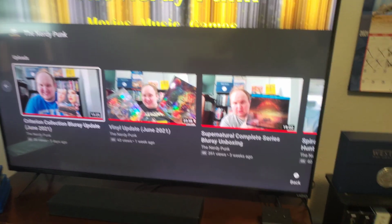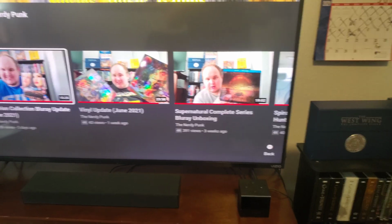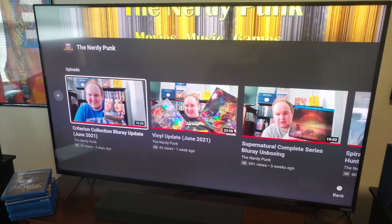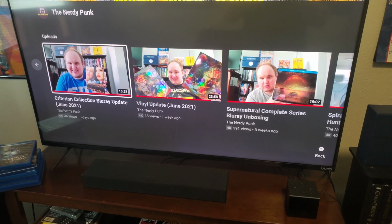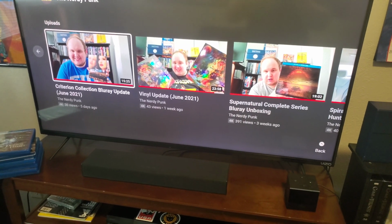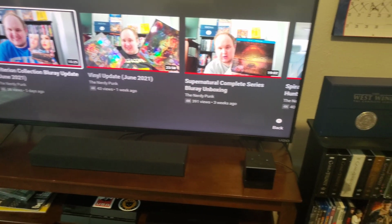So I have a 4K TV. It is a Vizio 50-inch TV. I don't remember the exact model number. It's actually over there on the box, but I'm not going to get out and look at it right now. But it is a Vizio 50-inch 4K TV. Very cool. I have a Vizio soundbar to go with it. I don't have surround sound or a great speaker system, but that does the job for me right now.